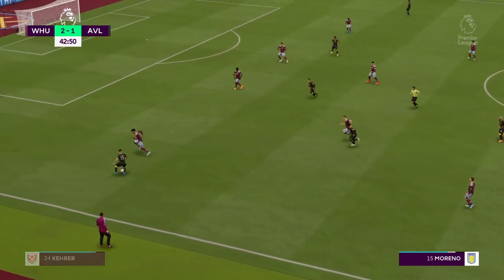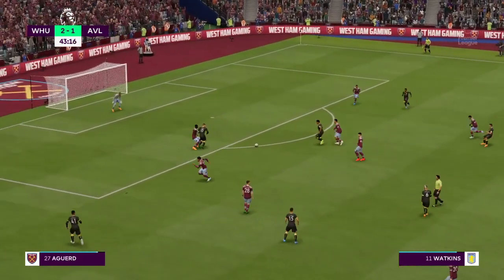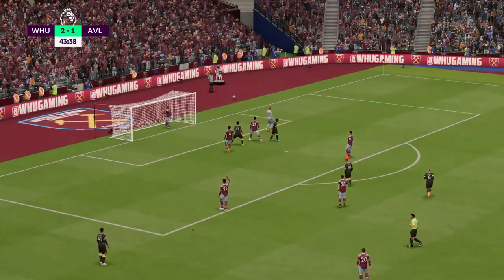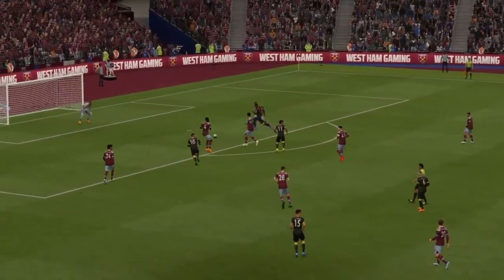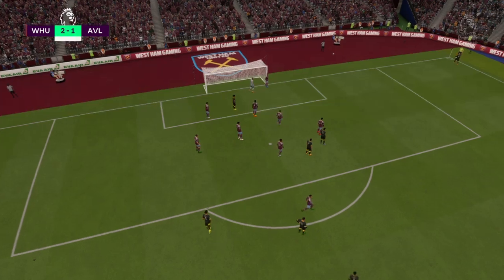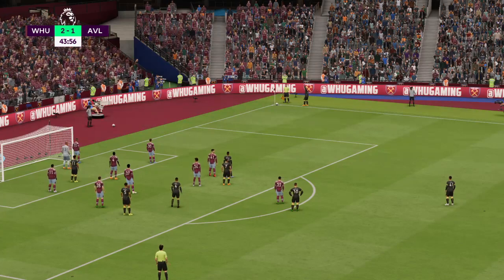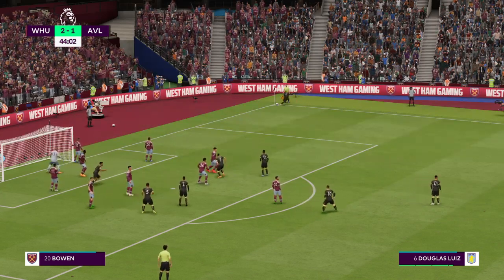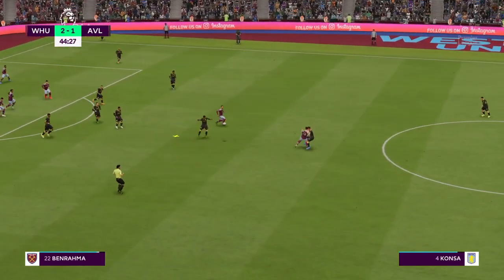This looks promising. Ollie Watkins. Bailey! Oh, the keeper made it look routine. It was anything but. Can someone get on the end of this? Still not clear.